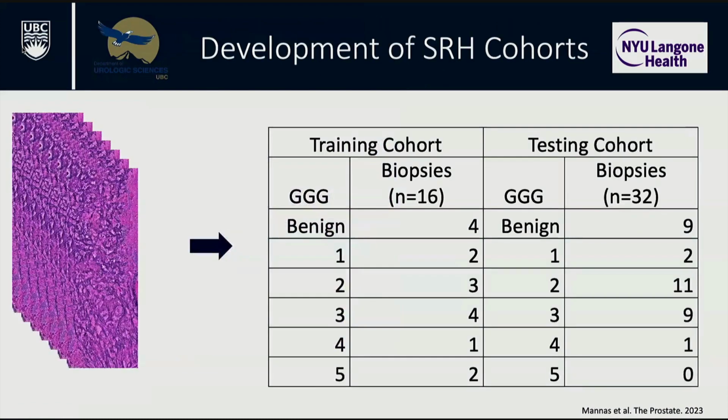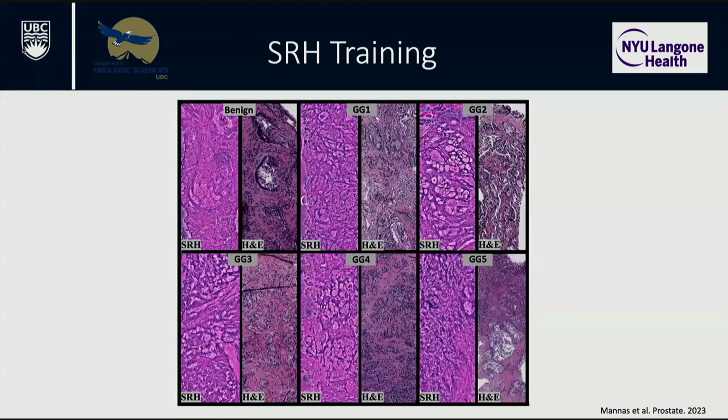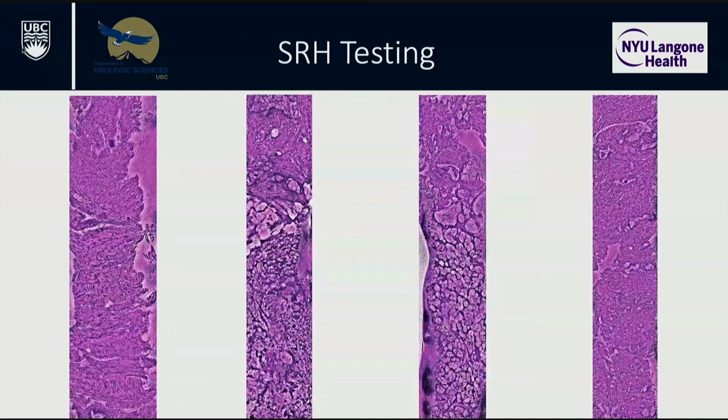So I created a training and testing cohort. In neurosurgery, it looked like 16 biopsies was enough to kind of train the pathologist's eye. And then I created a testing cohort. In the testing cohort, I tried to mimic MRI targeted biopsies, so I had a mix of benign and malignant pathology. For the training cohort, the pathologists were given the H&E and the SRH, and they were allowed to train their eye. They were given as much time as they'd like. Then I gave them a testing cohort where I gave them 32 biopsies, and I asked them to grade it like they normally would for their prostate cancer diagnosis.